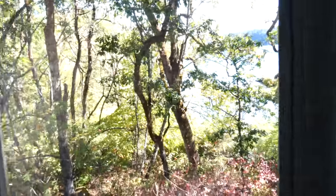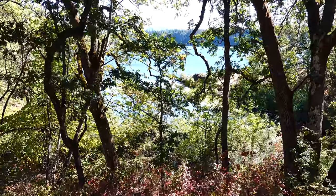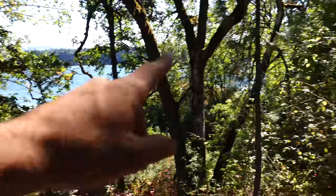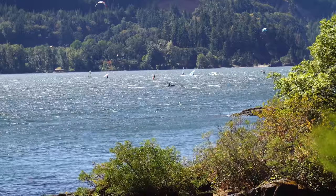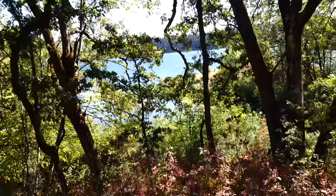Look at this view from the office right now. Just open the back door. There's a river right there. You can't really see too much right now, but everyone's probably winging and kiting right up in this area. It looks fun. Gotta get out there.